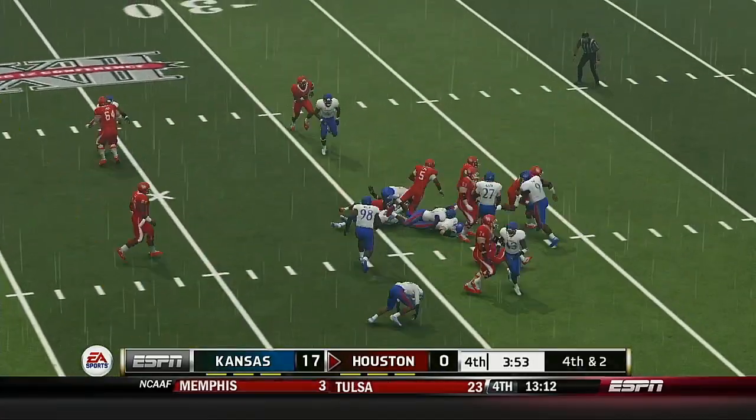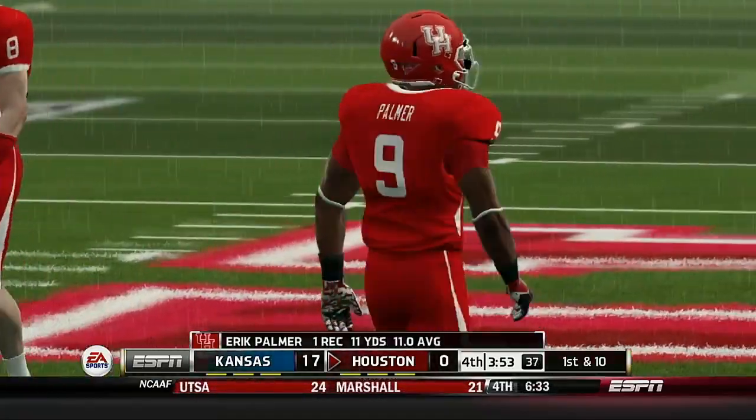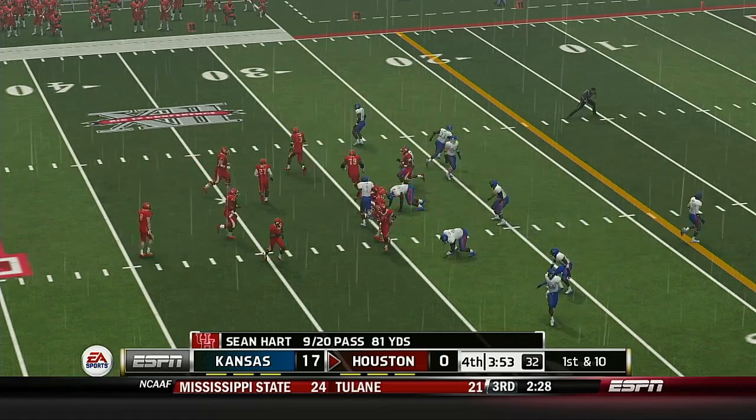Fires out to his wideout. They'll bring him down around the 29-yard line. That's good for a gain of 11 yards. First down.